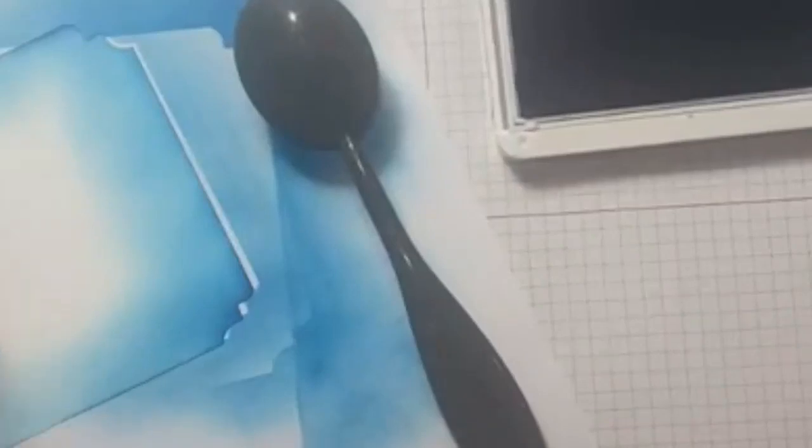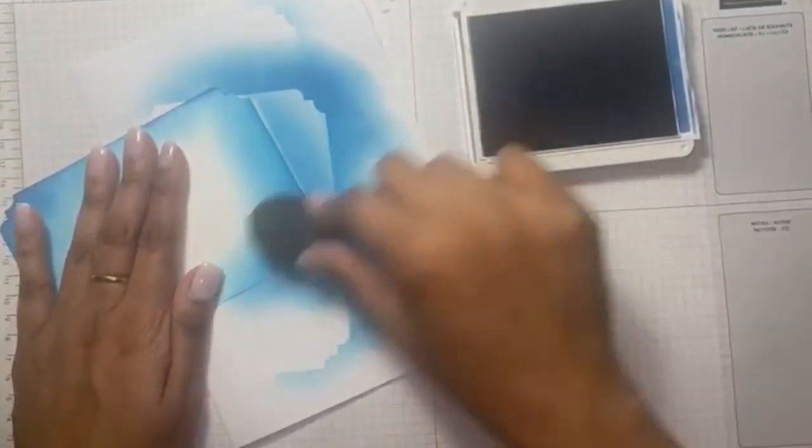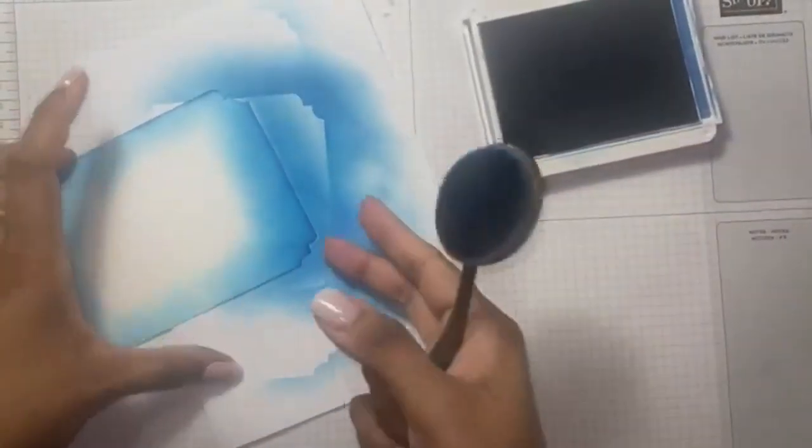So I'm just blending that really well. Just turn it around so you can work close to you and get some good blending with a light touch, and make it darker as you need. I'm going quite dark. Sorry, maybe I should pull that back a bit so you get a better view. These are little details that add just that little bit to your card.